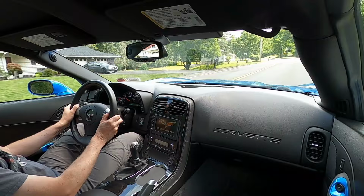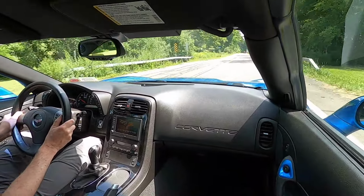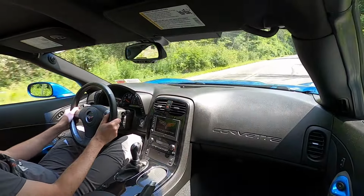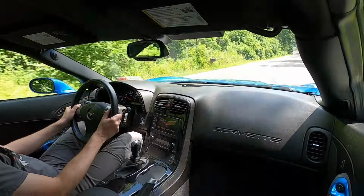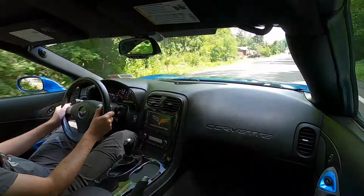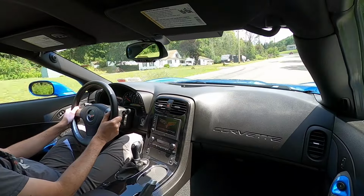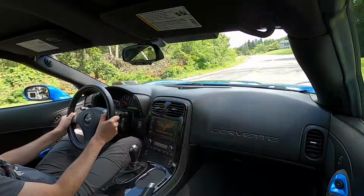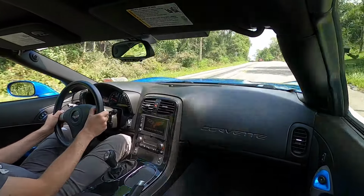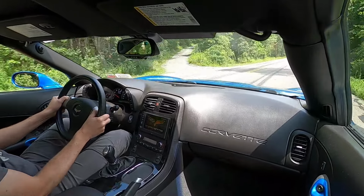This is a 40-mile-an-hour speed limit zone. I'm doing about 46. But boy, the sounds from the exhaust at every speed and every gear are just fabulous. I could go all over the place if I wanted, even in fourth.